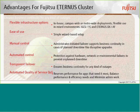As far as transparent failover, you would always be up and running, and you will have business continuity. If one unit were to fail, you always have a secondary unit which has the same exact data residing on it, using our software technology that we have today. It's called the ETERNUS cluster software.